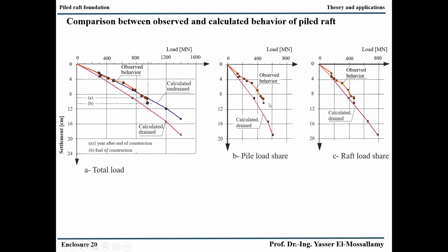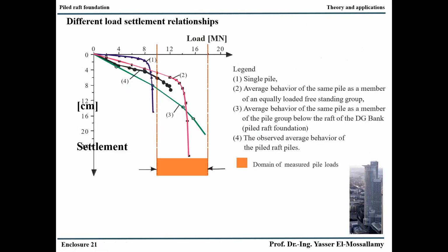This was for this TG bank, the last example we have discussed. But we have done a very nice thing here. We compare the load settlement curve of the single pile, with the average of the pile group and with the average of the piled raft foundation, compared to the measured average of the piled raft foundation. First of all, you will see relatively good agreement between the measurements and calculated performance of the piled raft foundation. This gives us confidence in our parameters.